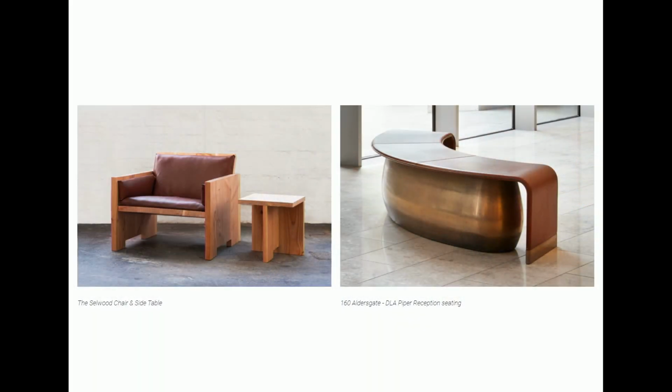The one on the right is at Aldersgate, where we designed a big suite of furniture for the interior of a law firm, all hand-stitched, vegetable tan leather with a bronze plinth. And the one on the left was a project for Bristol, where we were trying to utilize everything within a 40-mile radius of the building.